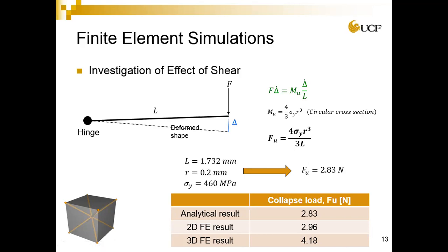Again, these dimensions are chosen to be consistent with sample number 3 of cubic vertex centroid configuration, which has a strut length of L equals 1.732 millimeter and a circular cross section of a radius of R equals 0.2 millimeter. As the analytical model is based on beam model, beam elements are utilized in 2D finite element simulations to be consistent with analytical development. The analytical results, as well as 2D and 3D finite element results, are given in the table at the bottom right here.